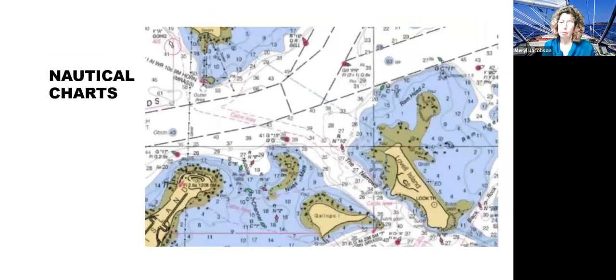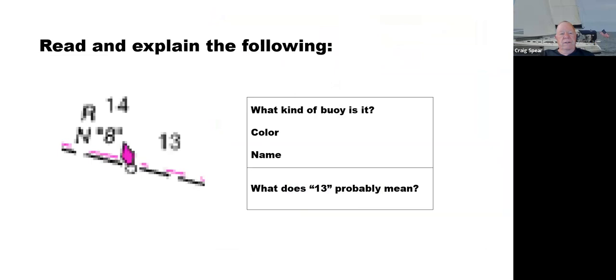Here's a busy area. Anybody have any idea where this is? Yep. President Roads. Ooh, this didn't come up very good. I blew it up too much, I'm afraid. But hopefully you can see it. What kind of a buoy is this? It's a nun. It's a colored red buoy. And if you can read it in there, it says N8. So it's a nun, number eight, its name is eight. It's a nun. It's red.